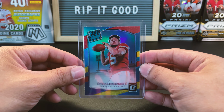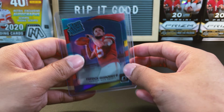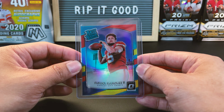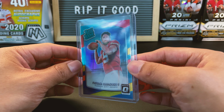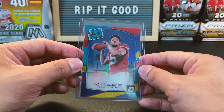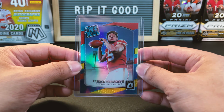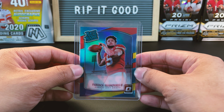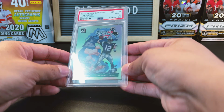And in the second to the last pack, this guy popped out, and so I am definitely going to get this graded. I am probably going to hold it for a very, very long time. And then when he gets inducted into the Hall of Fame, see what I can get for this. So Patrick Mahomes, Optic, red, yellow rated rookie. Beautiful card. I'm certain that this can gem, but who knows with how PSA and Beckett have been grading lately, right?